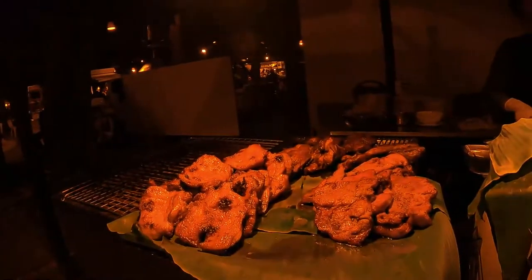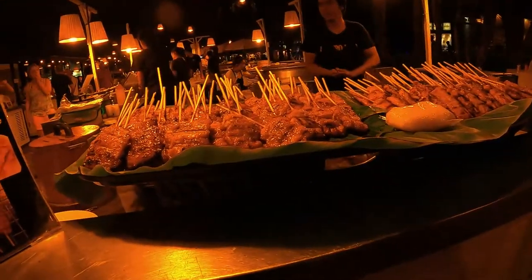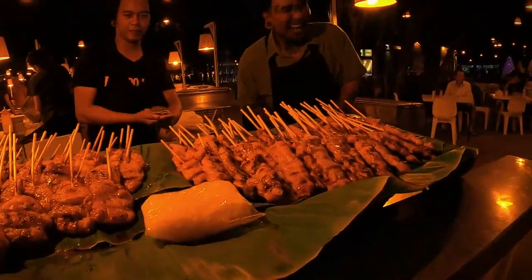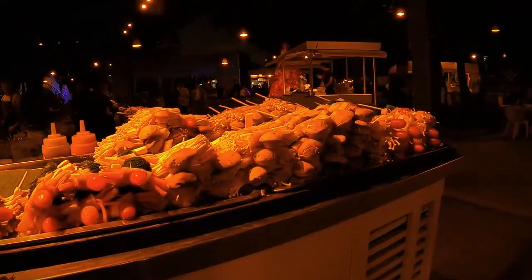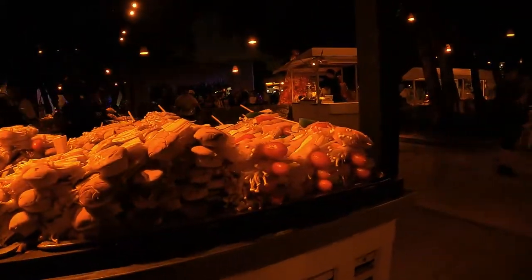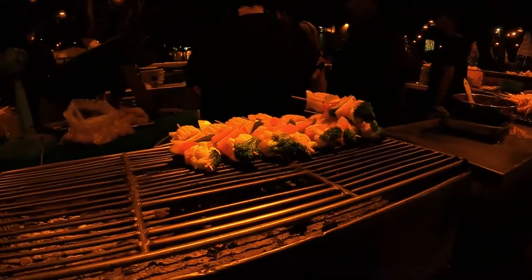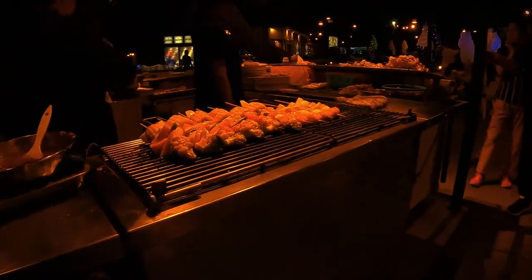This looks pretty tempting actually, it looks good. Got some pork as well. Barbecue pork and chicken. It's like good stuff. They probably cook this up for you right in front of you. Looks pretty good. Hello. For vegetarians, this might be a delight. It actually looks really good.